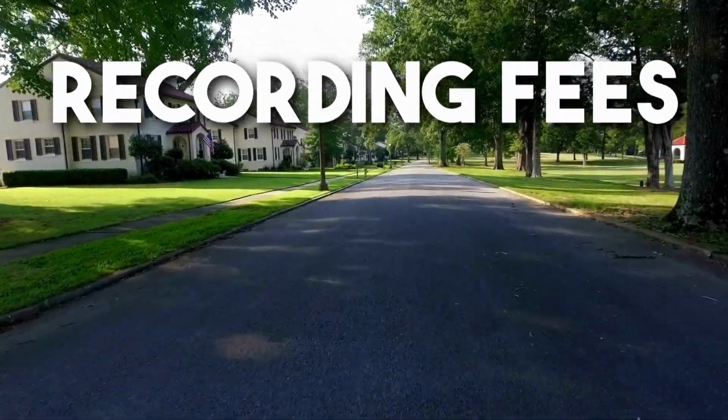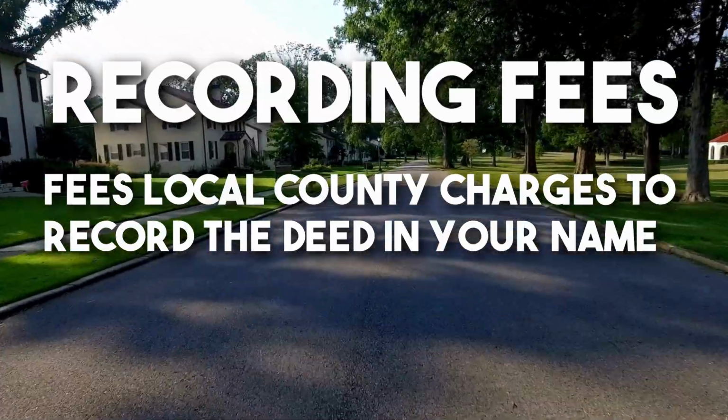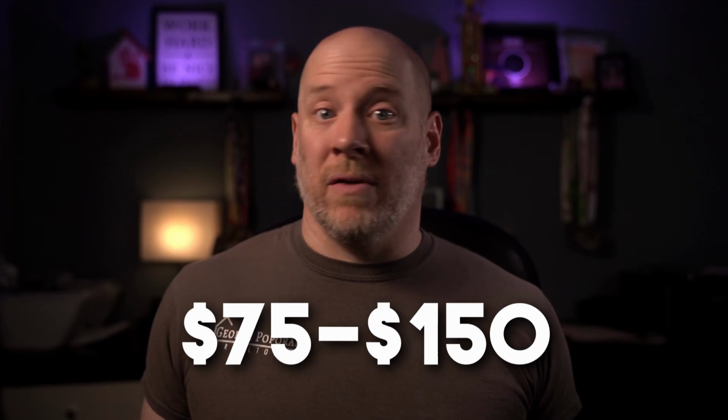Number 3, recording fees. These are the fees that your local county charges to officially record the deed in your name. They're not usually huge, somewhere around $75 to $150, but they're still part of that total.